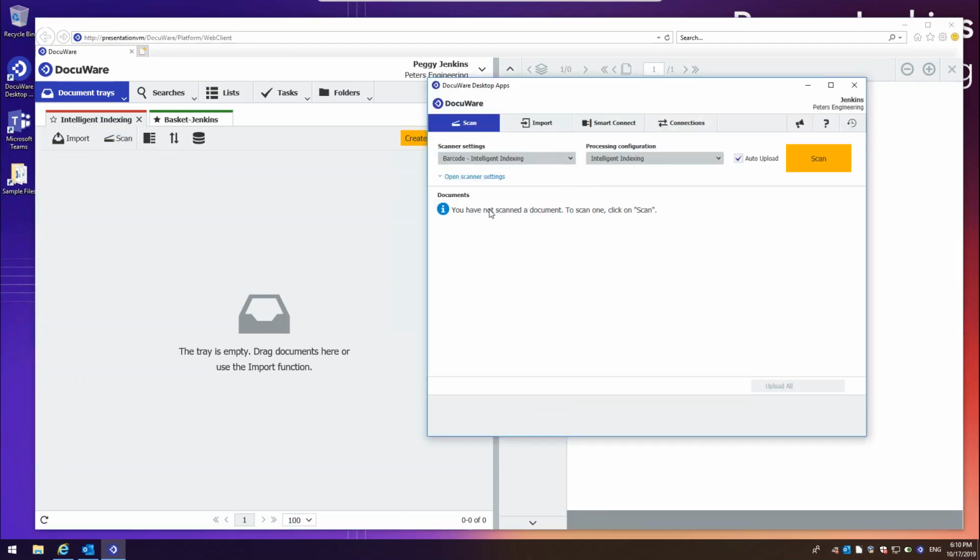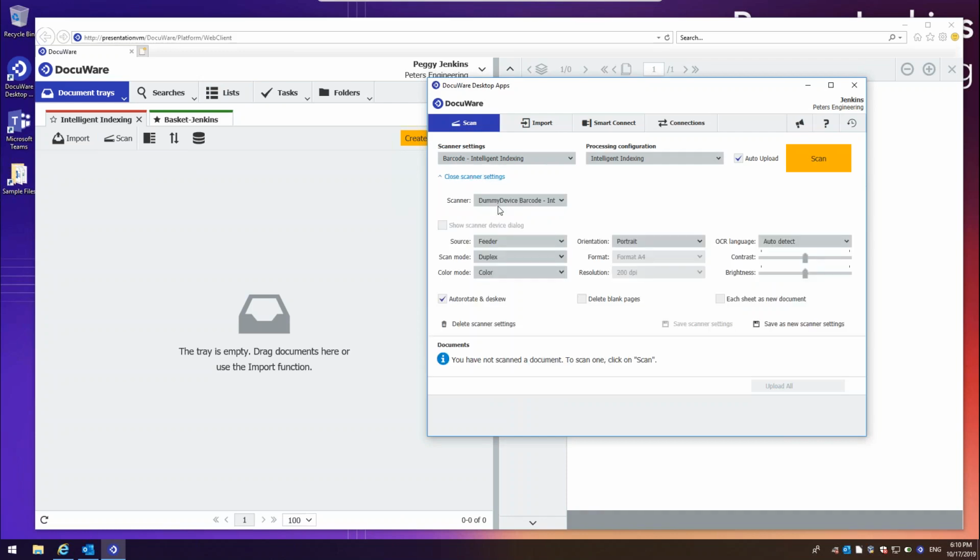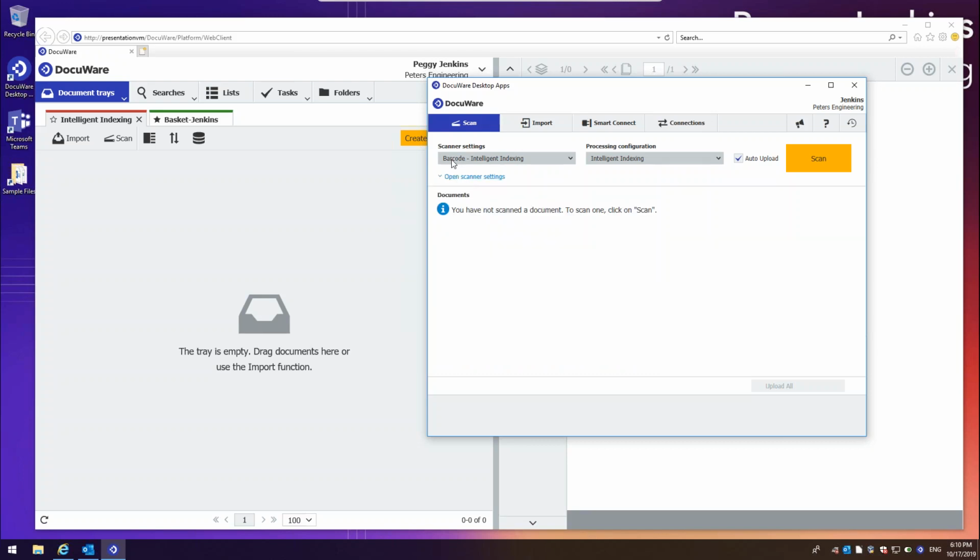Now, when the scanner interface opens up, you would select the scanner that you have configured, and you can configure different types of scanners here. So we've called this scanner, let's say it's a Kodak Alaris, but we called it Barcode Intelligent Indexing. That's the name we gave it. We could give it any type of name we want. And then this is the processing configuration. How is DocuWare going to process these documents? So we just select these two configurations and click on Scan.